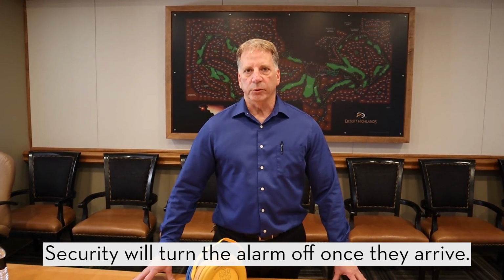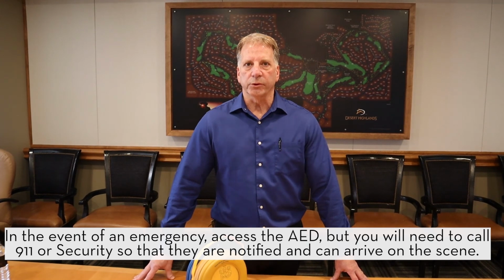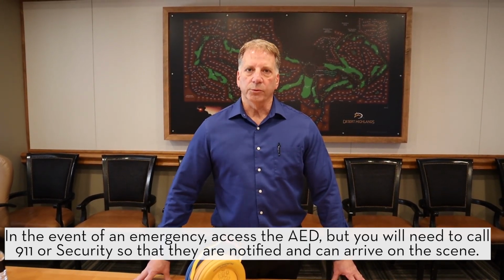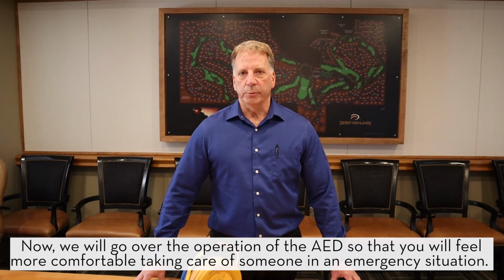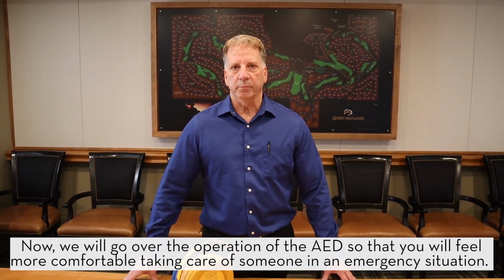So again, in the event of emergency, access the AED, and then you will need to call 911 or security so that we're notified and we can arrive to the scene. What I want to do now is go over the operation of the AED, show everyone how it works, so in the event of something happening, you guys will be a little bit more comfortable and be able to take care of a person in an emergency situation.